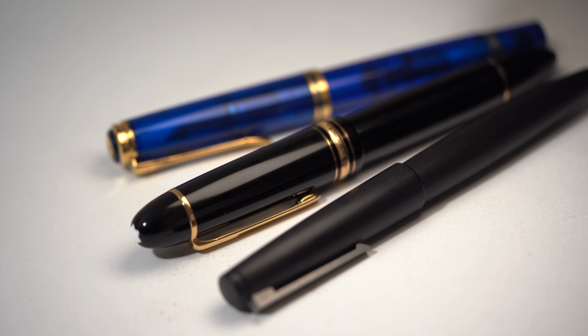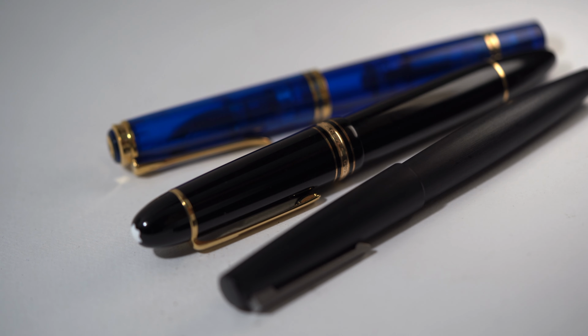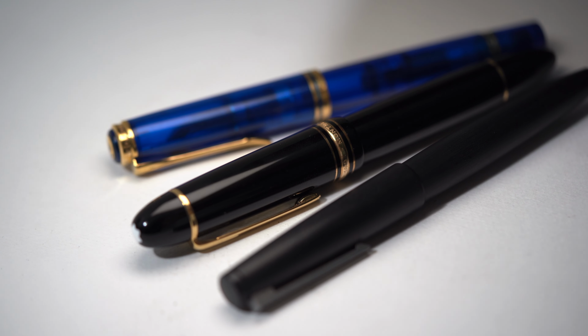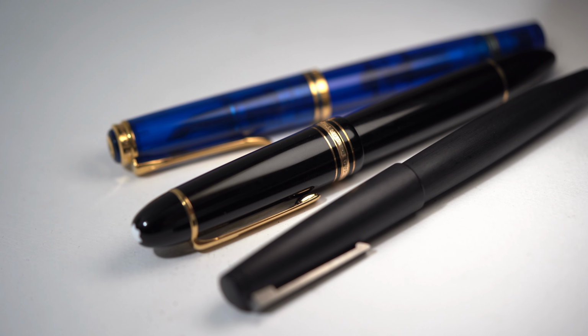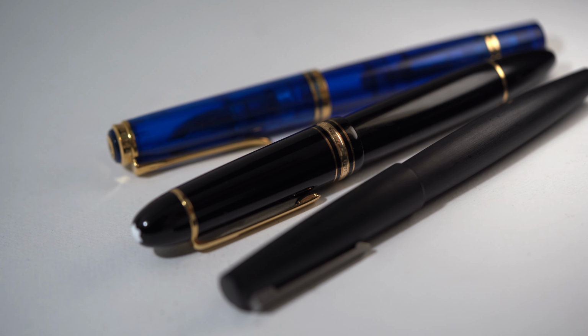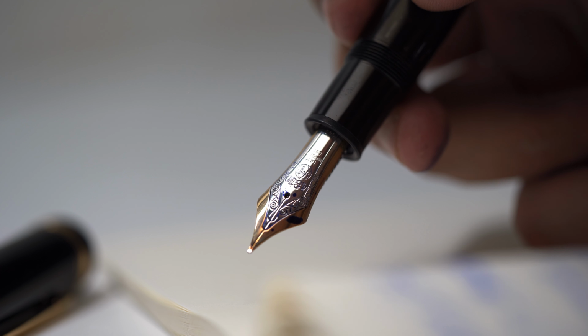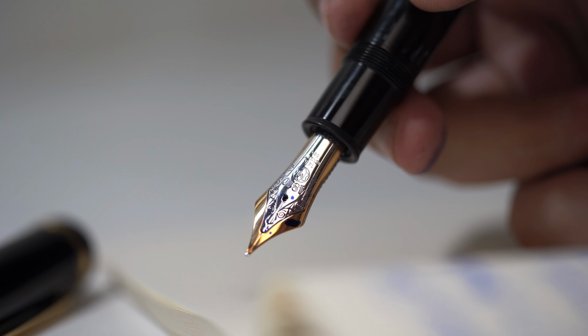If you pick out any of these three fountain pens, you're set for life. However, let's compare them in several key dimensions: design, nib quality, writing performance, and value for money. And I hope that through the comparison, you can pick out the one that you would like to get for your fountain pen collection. Speaking of design and aesthetics, the Montblanc 149 is a statement piece.